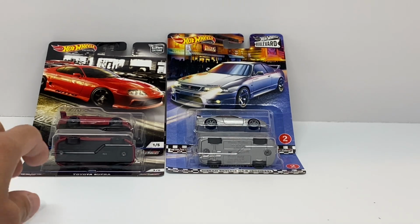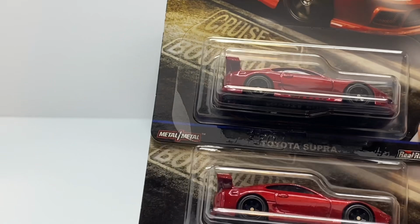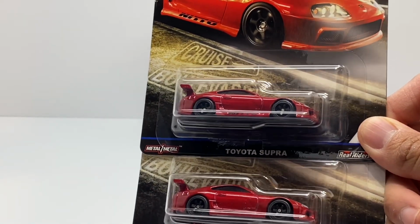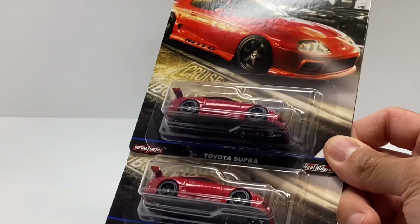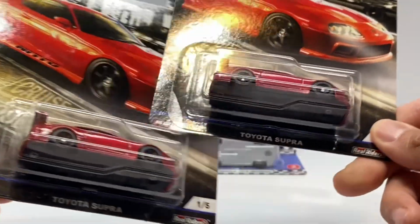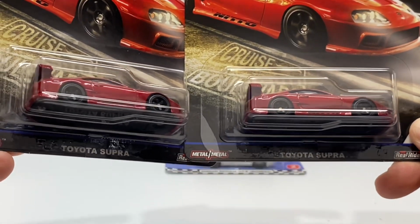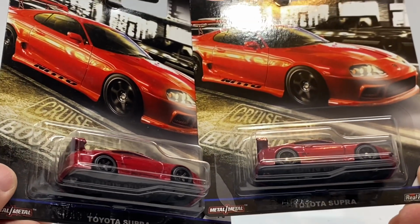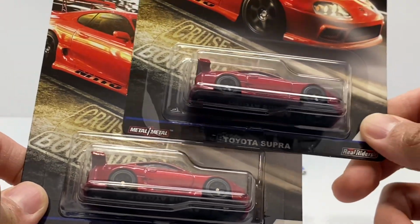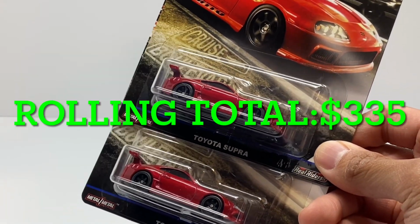So getting down to the heavy hitters of the lot, guys. Here we got the Cruise Boulevard Toyota Supra. People always tend to mistake these for the Boulevard set from Walmart exclusive, right? But they're not. This was actually a Car Culture set that was just called Cruise Boulevard. I know, pretty confusing, but nonetheless, we got a pair of Toyota Supras. This was also the reintroduction of Toyota and the Supra back into any kind of Hot Wheels production. These are definitely popular, definitely sought after. Currently, market price is selling for about $25 a piece.